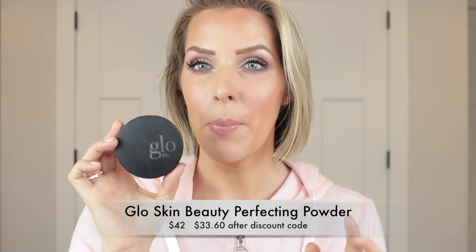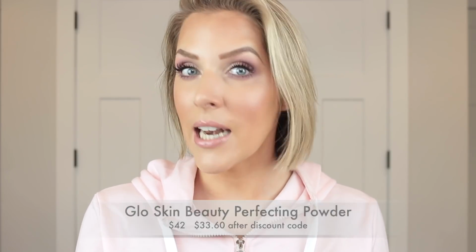It keeps the finish of the foundation true to the finish of the foundation, which I feel like the next one does too. A good segue. This is the Glow Skin Beauty Perfecting Powder. Again, one that I've had, I think, in every single one of my favorites videos.